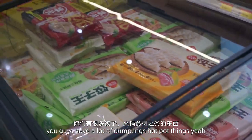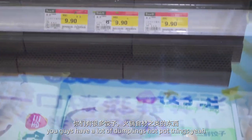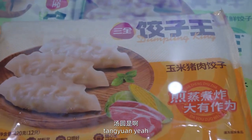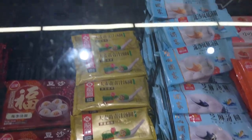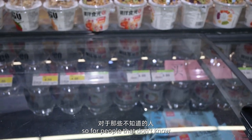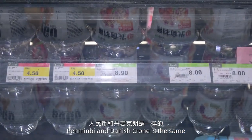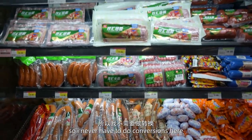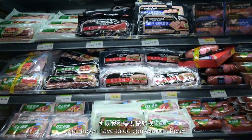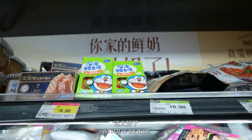You guys have a lot of dumplings, hot pot things. Yeah, 汤圆. Yeah, but it's so cheap. The prices don't make any sense to me. So for people that don't know, renminbi and Danish krona is the same. It's 1-to-1 pretty much. So I never have to do conversions here, which is so nice.